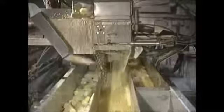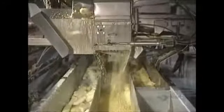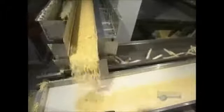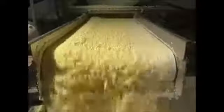The corn kernels fall into the middle, while the cobs themselves are moved to the sides. Both kernels and cobs move along on their separate ways in the process. The kernels enter into this rotating drum, which removes any particles larger than the kernels. Nothing is wasted in the processing. Corn residues, leaves, and cobs will all be used later as animal feed.